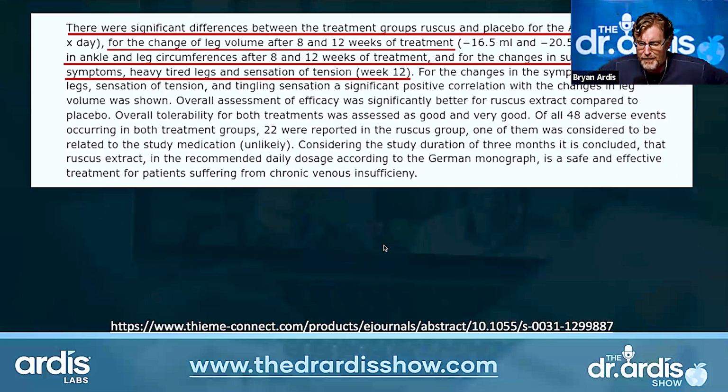Let's read what they discovered after 12 weeks of giving them butcher's broom. 3 months only. CardioFlow. 3 months only. Here we go. There were significant differences between the treatment groups with butcher's broom and the placebo group.